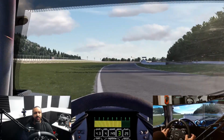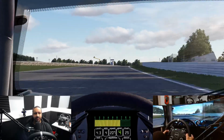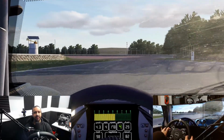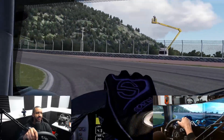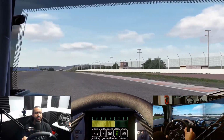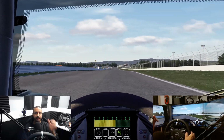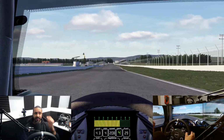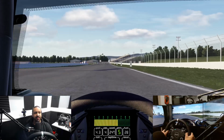Alright, so it looks like we are back to the home stretch here. By the way, you can turn on a map, an in-game map, to learn it a bit faster. But I'm going to do things the hard way, like standing up in a rowboat. Alright, no idea what's coming here, but I do see the markers on the outside right, which means I have a hard left turn here.